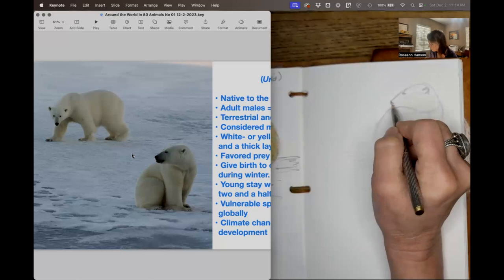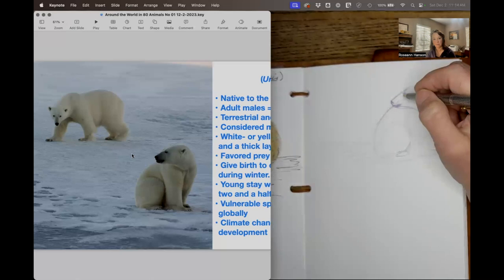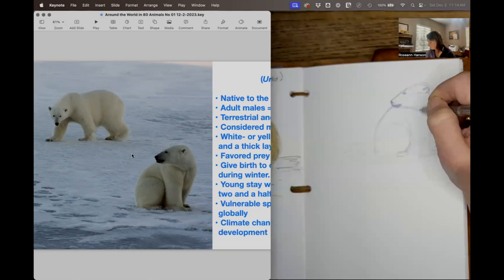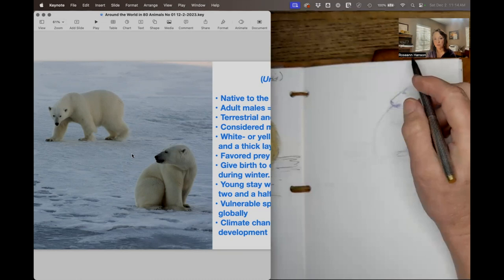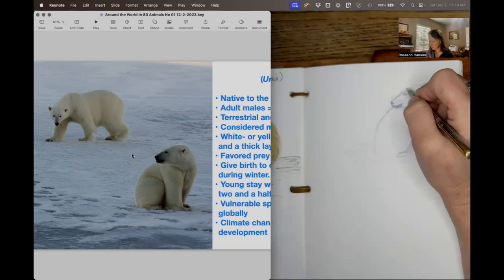And then we've got the big, big mouth, chin coming down. And because of how he's sitting, he's kind of got the double chin thing going on here. But once we ink this in, I think we'll be a little happier with that. And then he's got more of a crest here. I think the ink will help.